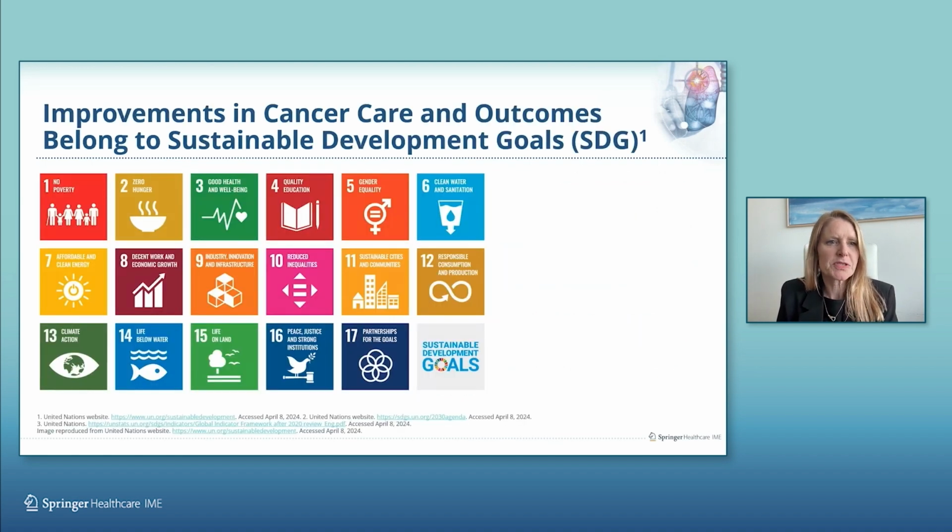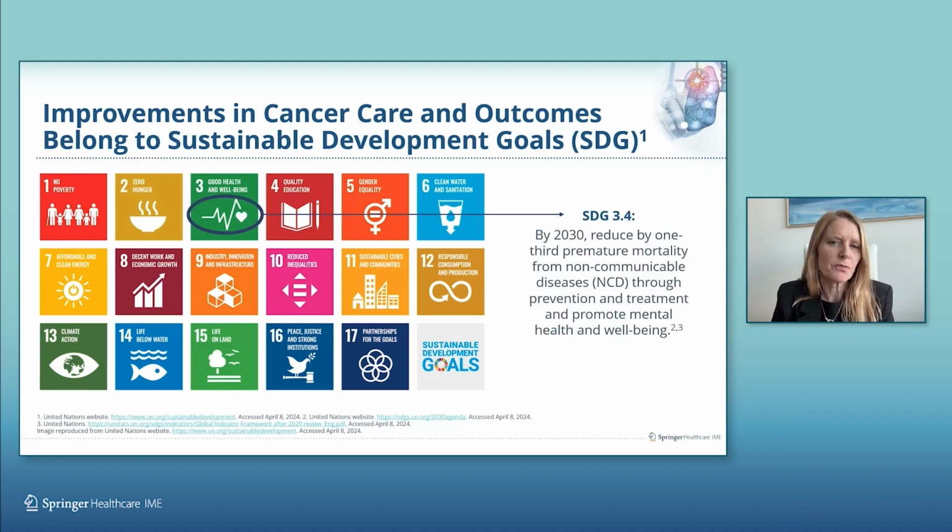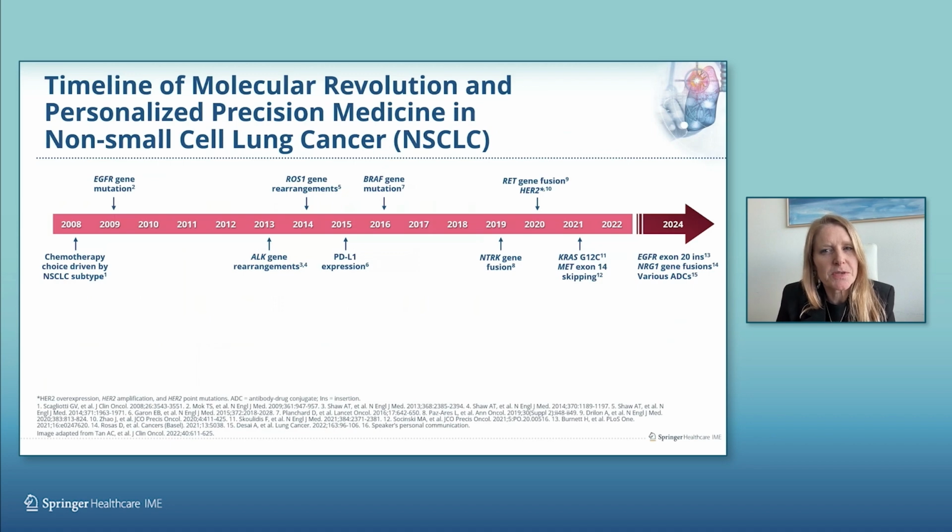First of all, and probably most importantly, we have to keep in mind that improvements in cancer care and outcomes belong to what we call the SDGs, the Sustainable Development Goals. If you look at this panel, which is at the forefront at the entry of the WHO, you can see under number 3 this aim of reducing by one third the premature mortality from non-communicable diseases through prevention and treatment that, of course, has taken some delay due to COVID, but remains one of the main goals of the SDGs. And what we speak about today is really connected to this improvement in outcome.